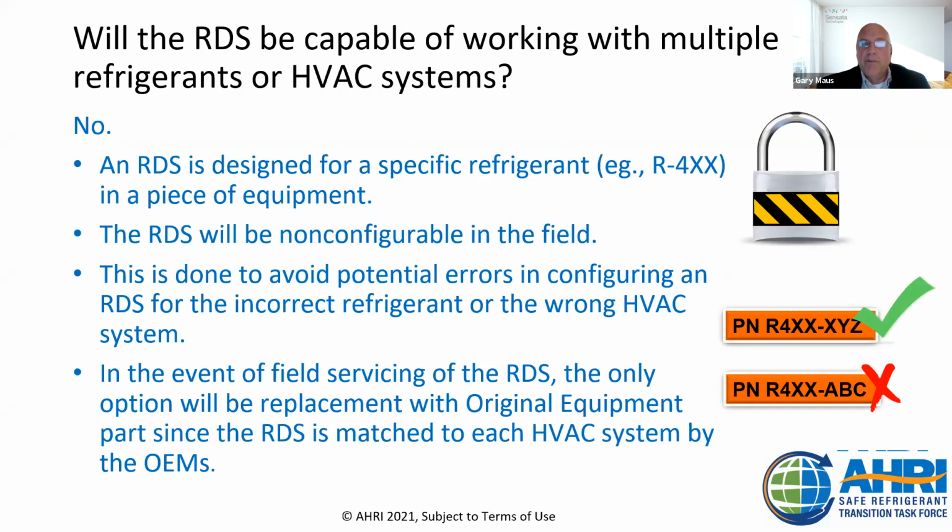All right, will the RDS be capable of working with multiple refrigerants or HVAC systems? The short answer is no. Each RDS is designed and certified for a specific refrigerant in a specific piece of equipment or HVAC system to ensure that it functions properly. To avoid the potential for an RDS to be incorrectly configured, possibly for an incorrect refrigerant, for example, or other settings that are specific to a particular system, the RDS will intentionally be non-configurable in the field.